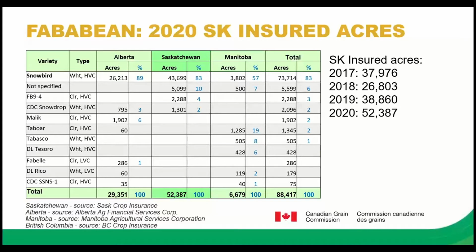insured acres in 2020. This is probably closer to about 65,000 acres, since only about 75% are listed or are insured. So the majority of these acres are seeded to Snowbird at 83% of the acres, and 4% are seeded to CDC Snowdrop, and 4% are seeded to FB9-4. So the acres have been increasing a little bit every year.